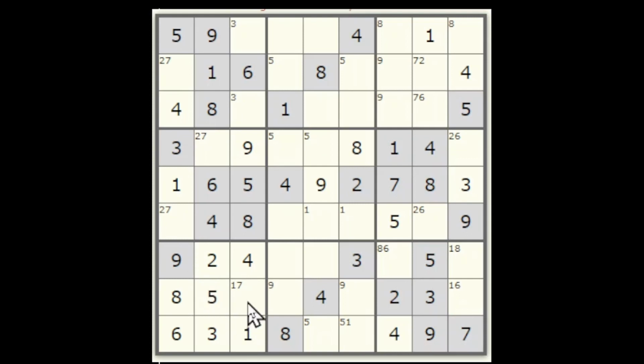And this cell now becomes a 7. And now we know that this cell must be a 7 because there is a 7 already that can see these 2 cells. And this 7 takes care of this 7, and now this is a 2, and this is a 7. This is now a 2, therefore this must be a 6, and this must be a 2.